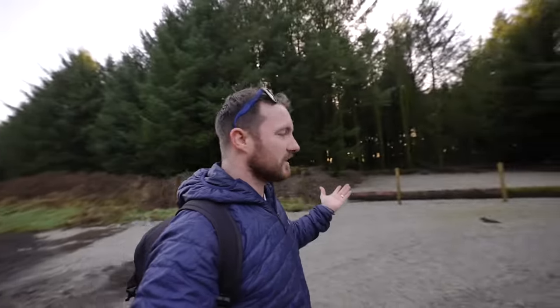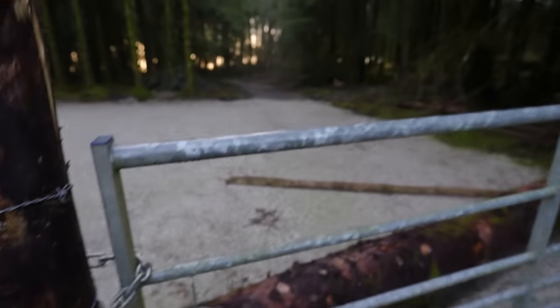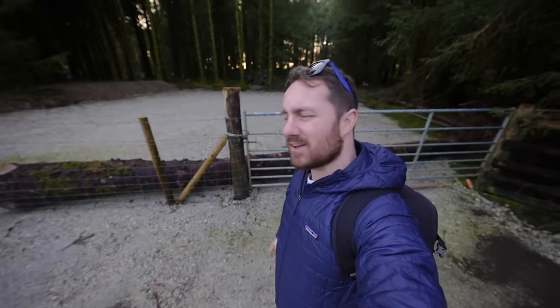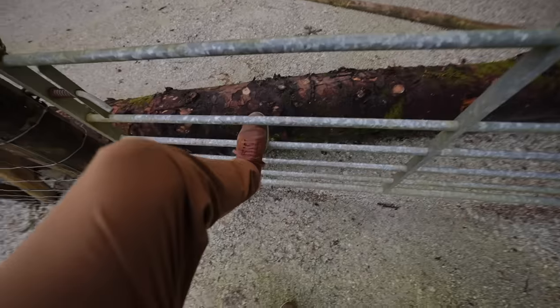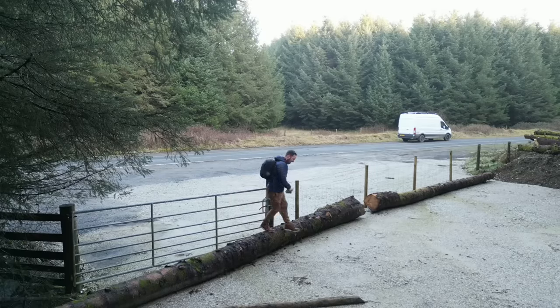So I kind of feel like it would be rude not to go for a little wander in the woods while we're here. Get back to nature. How am I going to overcome this? Do some climbing. I mean, it's just padlocked. There's no signs that say keep out, so I'm going in. Easy enough.